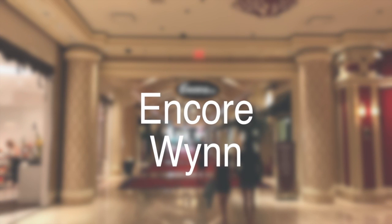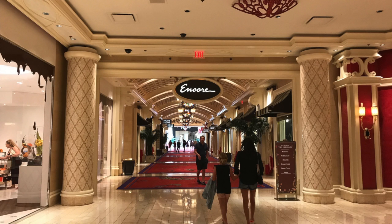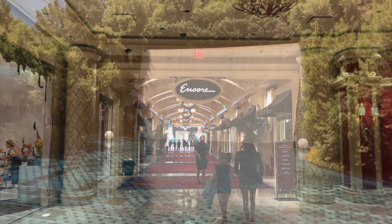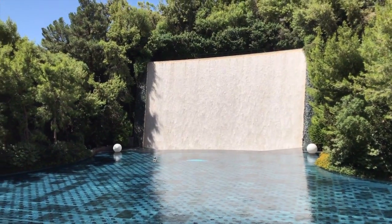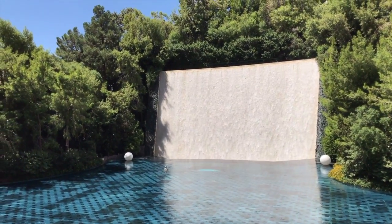Okay, and since I mentioned the Encore and Wynn, certainly I should say that in addition to the Jeff Koons, there's a lot of design and aesthetic features. When you go outside, they have a pretty incredible water wall, and you can think about a lot of the design of casinos on the Strip.